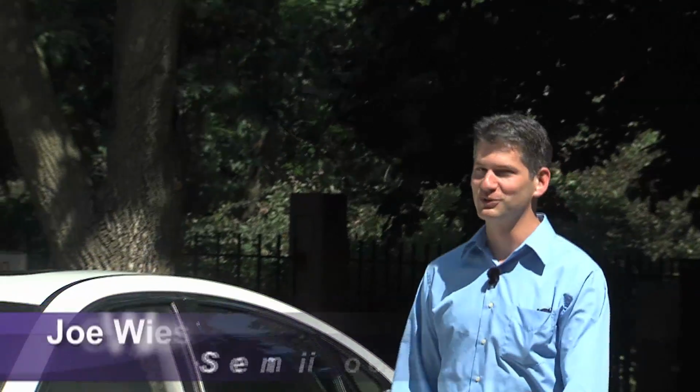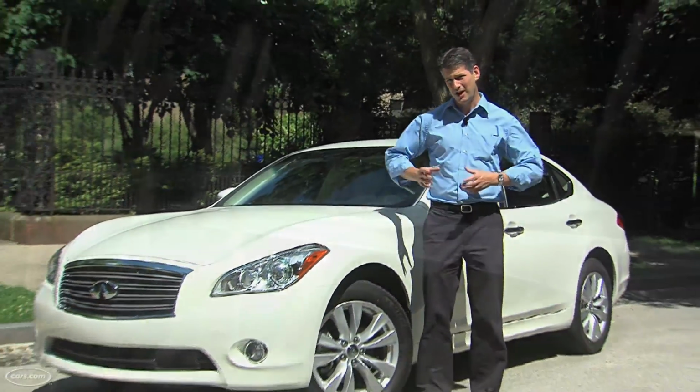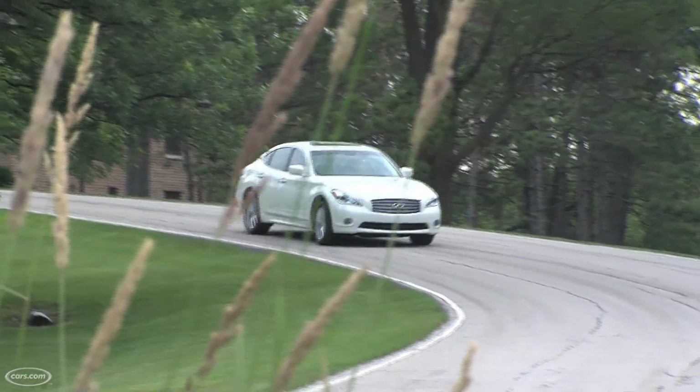Hi, I'm Joe Wiesenfelder with Cars.com. We're taking a look at the 2011 Infiniti M37. That's their mid-size, rear-wheel drive luxury sedan. It's been redesigned for this year.